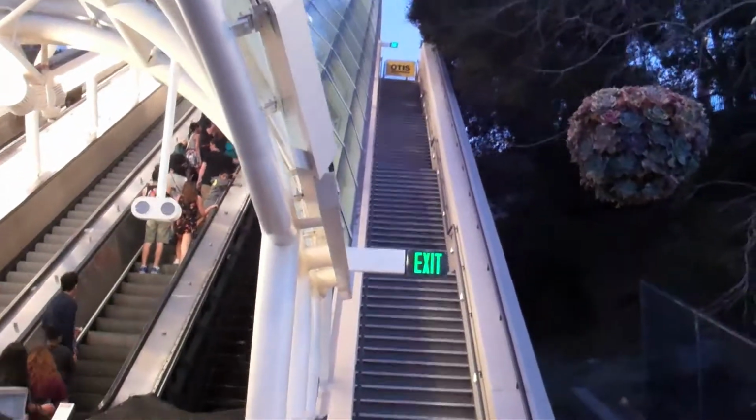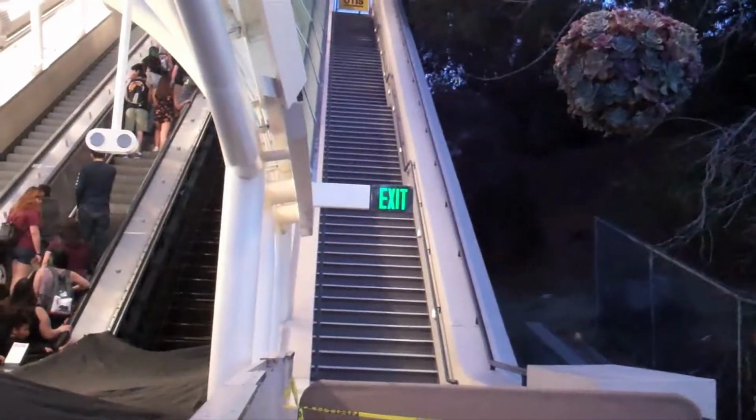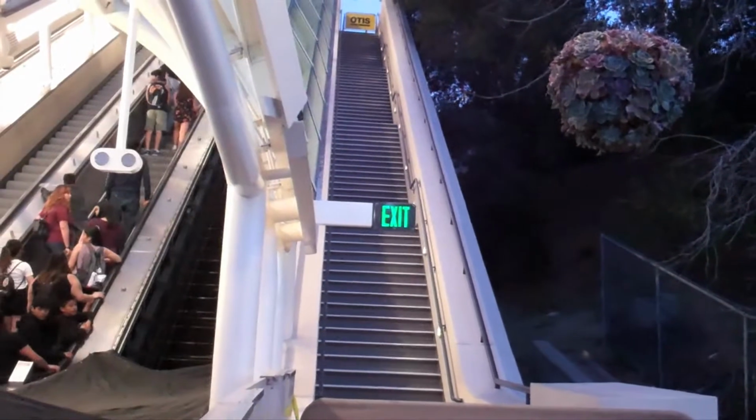So for the first escalator that you see coming up to the lower lot, the walkway down here has been blocked off as well, since they got that gigantic wall up there. So this is closed as well, but the other walkways, the other stairs I should say, they're open.